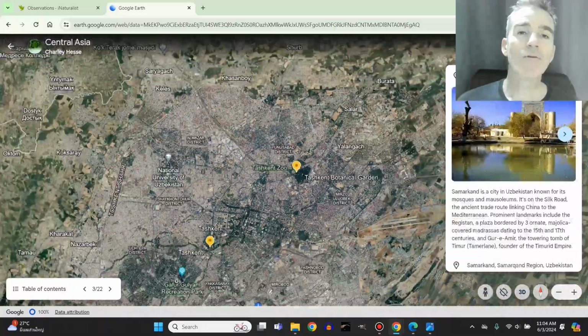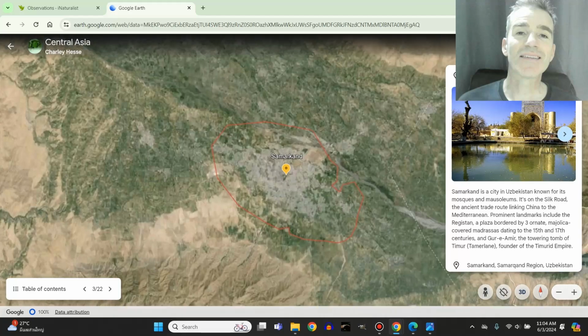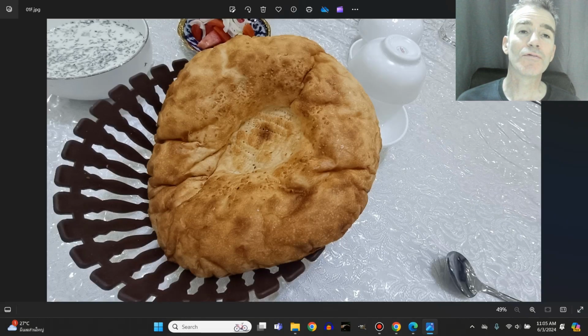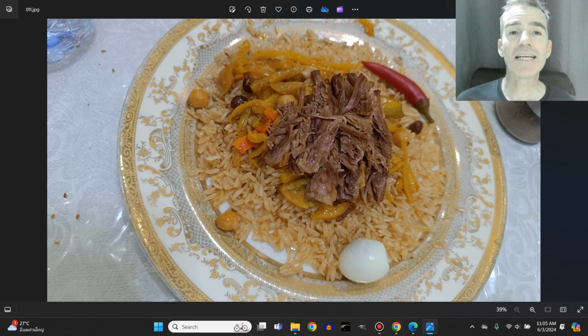The next day we drove south to the city of Samarkand, a very historical city. We stopped for lunch on the way and had some local food. Uzbekistan prides itself on its bread, these round-shaped breads that are cooked in tandoor ovens. And we also got a chance to try the national dish, which is called plov. It's like a rice dish with some vegetables and meat on top.